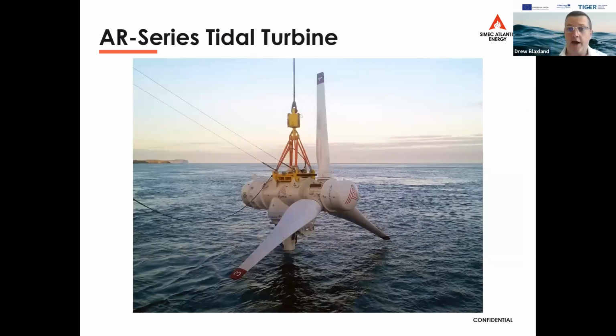That's just a quick picture of the AR1500, AR series turbine. The AR3000 will look to the average onlooker pretty much the same. The blade diameter is larger, but the overall envelope of that device will be very similar. Next slide.